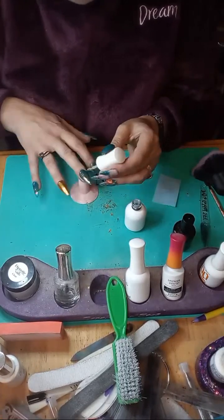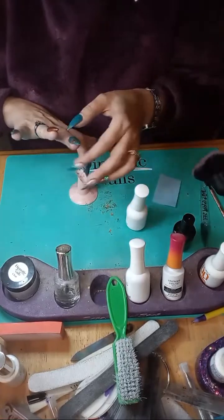I like one down the middle and then one on either side. I got a little on my skin there.